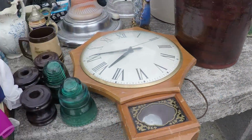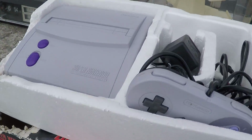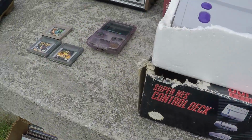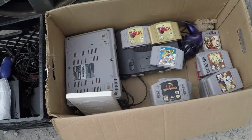Of course, the first thing I run into is a reseller, and this guy's trying to sell this Super Nintendo in this ratty box for 85 bucks. The box literally looks like it's been chewed on by rats. He has some Game Boy stuff. I'm not really interested in Game Boy stuff.